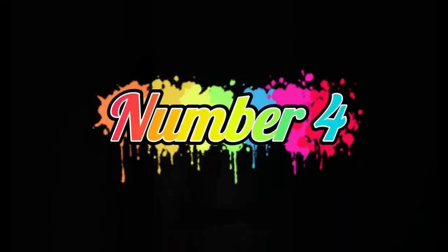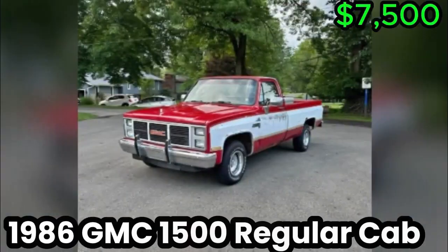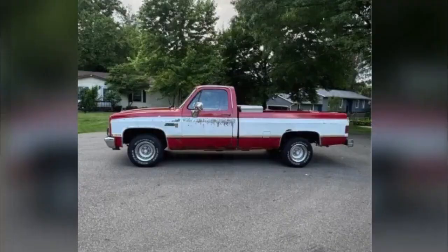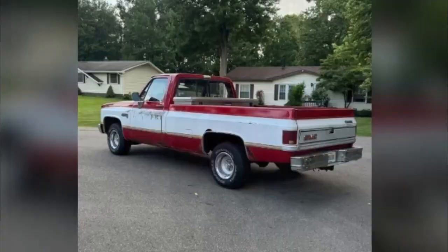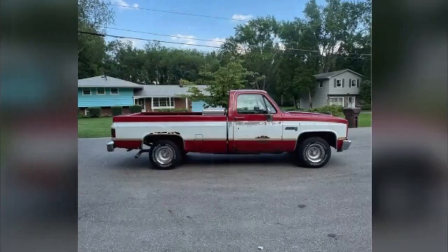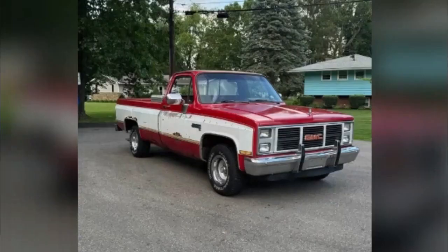Number 4. The 1986 GMC 1500 regular cab long bed, offered at $7,500 out of Uniontown, Ohio. This one's being sold on behalf of the seller's dad and comes equipped with a 6.2L diesel engine paired with a Banks turbo kit, giving it that extra boost of torque and efficiency. It's a two-wheel drive truck that runs and drives perfectly, making it a solid cruiser or a strong base for a future build. The body is all original, no aftermarket panels or patch jobs, just good old American steel.